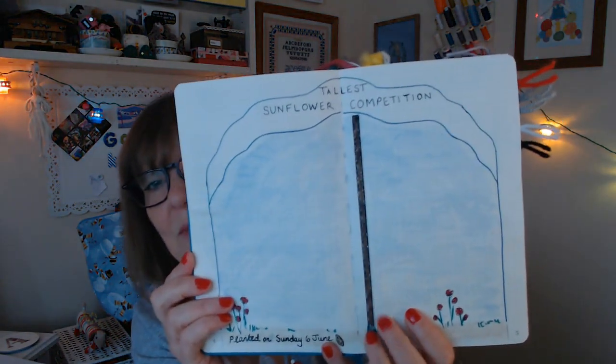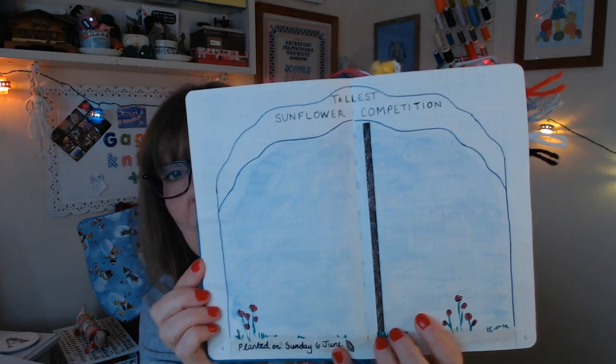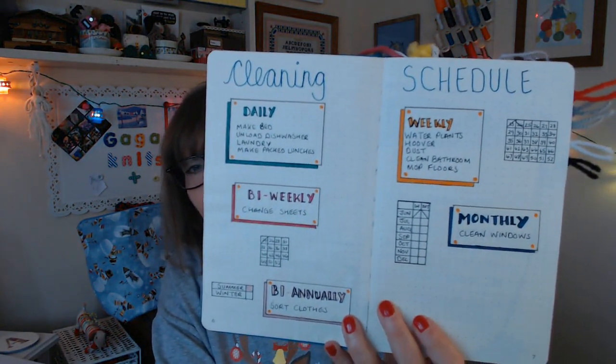And what else did I do? Oh, we had our sunflower competition, which I haven't finished. I've just taken the measurements for the sunflower, but I haven't put that in. And I did a cleaning spreadsheet, or cleaning schedule. I took more time laying that out and drawing it up than I actually did cleaning.